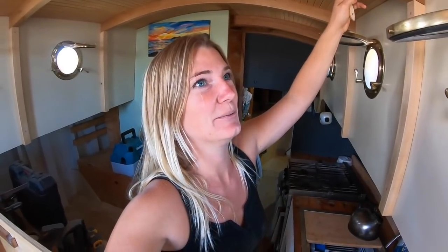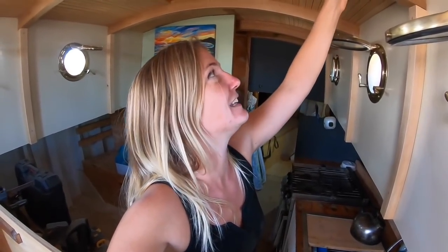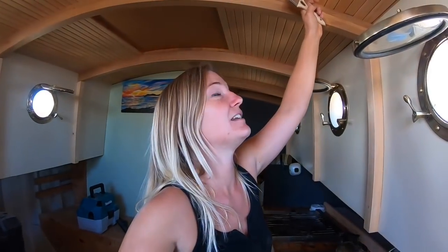And Garrett's helping me tape, but I much prefer cutting in. So we'll see, because I really don't want to get any stain on the Port Orford ceiling. We want to leave that bright because it's really pretty, and I think the contrast would be awesome. So here we go. I'm gonna start in the head because that's less likely to be seen.